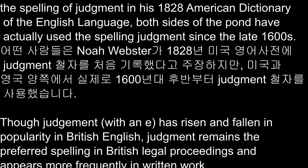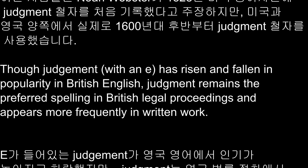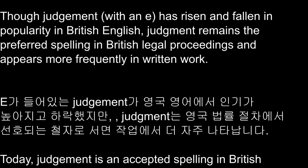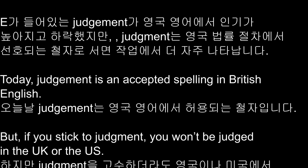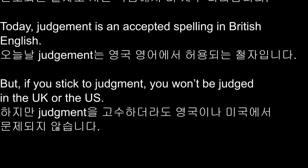Though judgement with an E has risen and fallen in popularity in British English, judgment remains the preferred spelling in British legal proceedings and appears more frequently in written work. Today, judgement is an accepted spelling in British English, but if you stick to judgment, you won't be judged in the UK or the US.